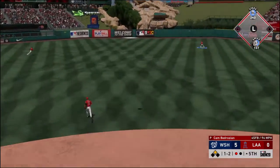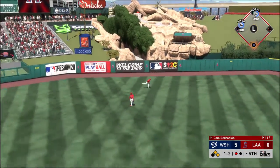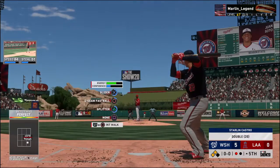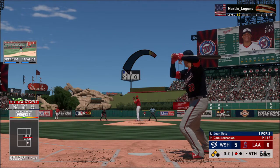There's a drive high in the air and deep to left center field. And that is off the wall. In quickly with it is Trout, and that'll hold the runner at third base. The left fielder, number 22, Juan Soto.